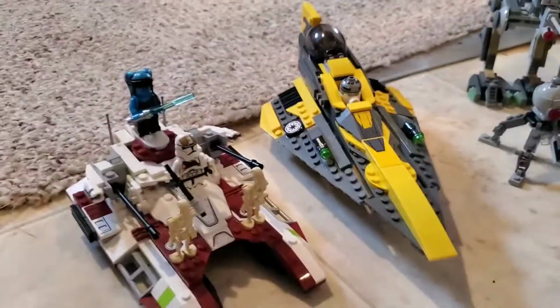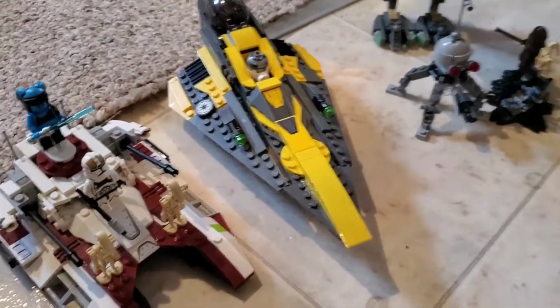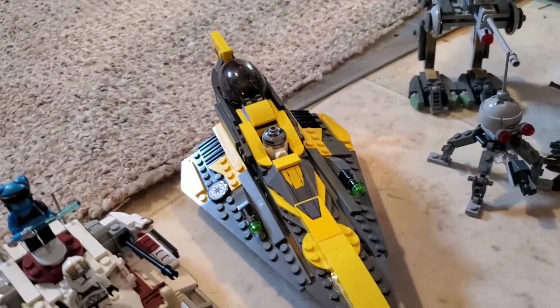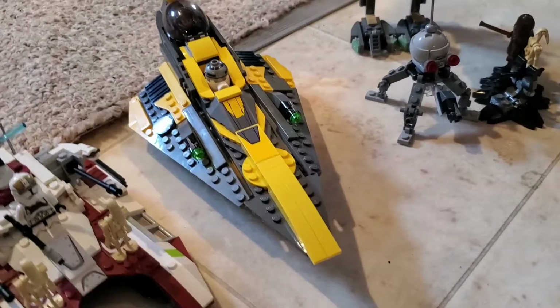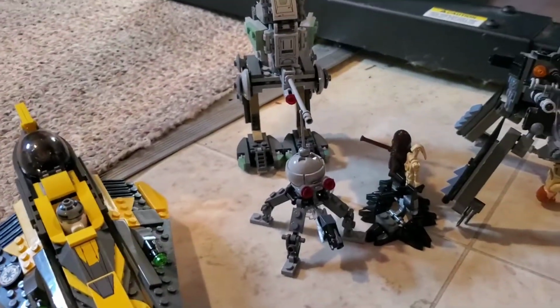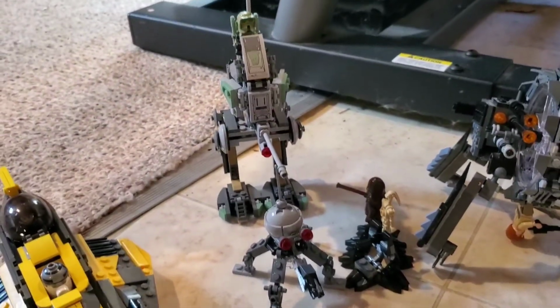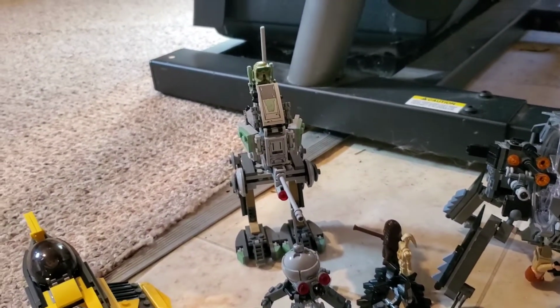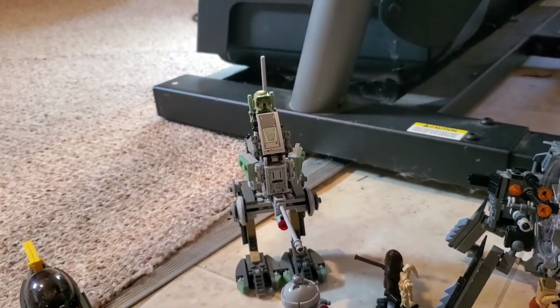Next is Anakin's Starfighter. I found it to be a really cool ship, and I thought the design was great on it. This is a 20th anniversary set. It came with Darth Vader, and I thought it was a really cool set because it came with clones, and I'm kind of into clones. So I thought it was pretty cool.